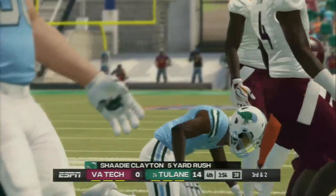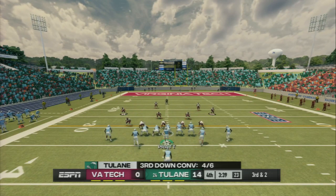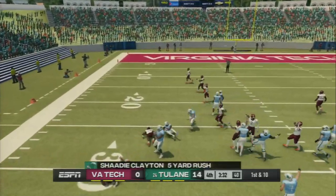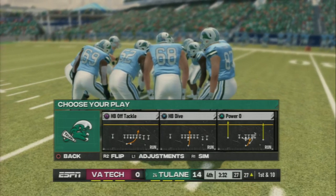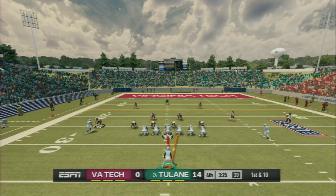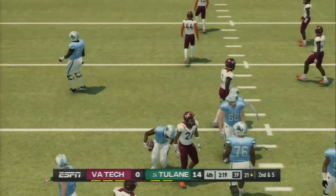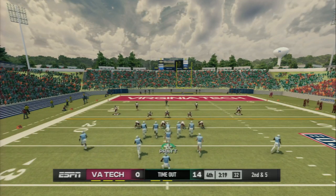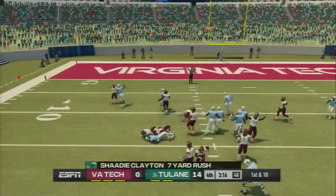Runs outside for a nice gain. So it's third down, and they've got about 2 yards to go. And they get nice yardage on that run. They didn't try to just force something there. Just good, hard running for the first down. Tulane will take a timeout. That's their first of the half. From the 21-yard line, it's second down. Takes it up the middle for a nice run.